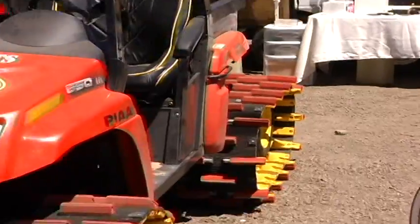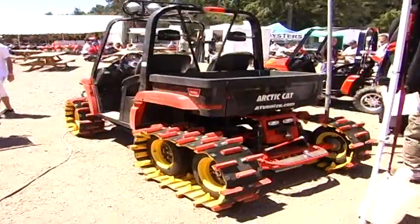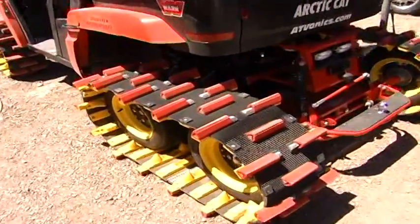That track vehicle's set up for a lot of different applications, mostly in mud, snow, those type of light agricultural applications where you want to carry a lot of load and still be able to carry the weight and get out of there where you want to get.